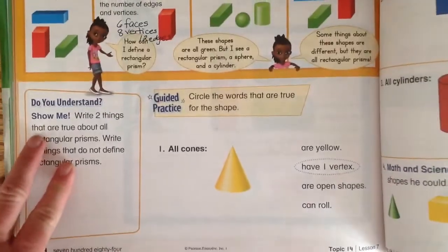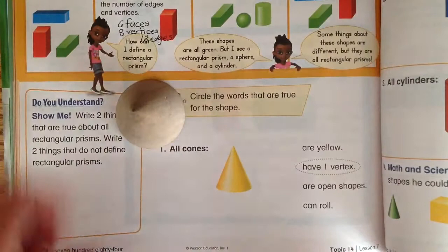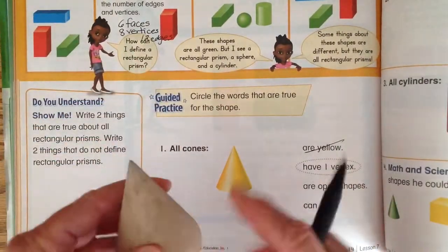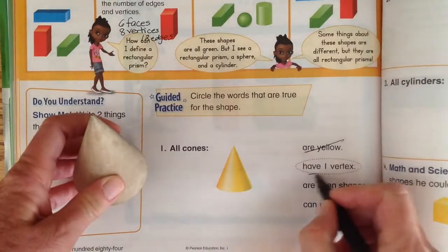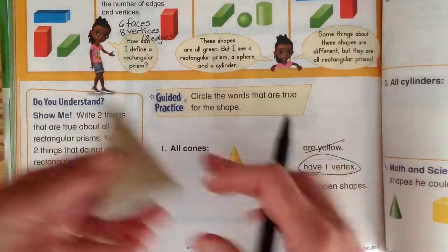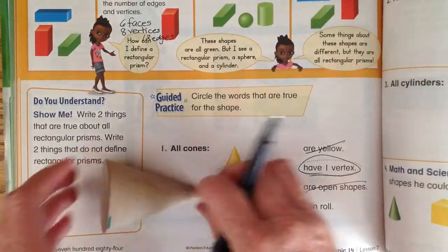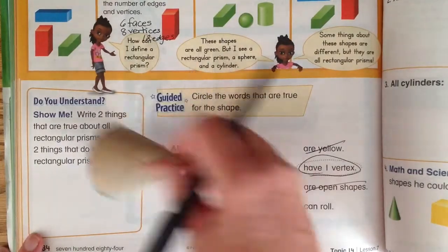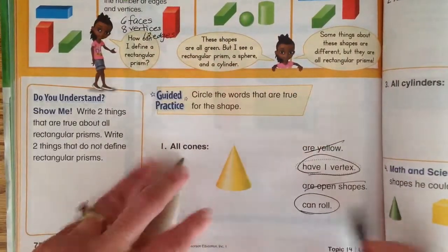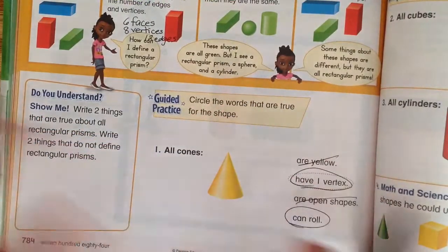So now, looking at a cone. All cones are yellow. Well, this one's a cone. Is it yellow? No. Do they all have one vertex? Yes, up at the top. Are they all open shapes? Can an animal get out of there? No. Can they roll? Well, let's look. If I do it this side, no. But what about this one? There it goes. It's rolling. So yes, they can all roll because they've got this rounded side here.